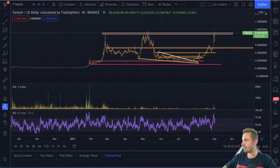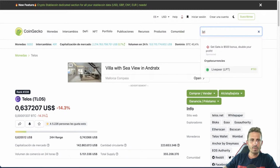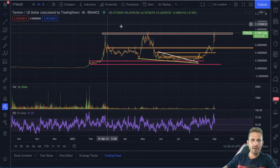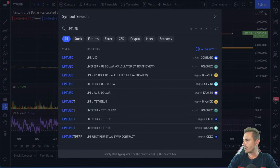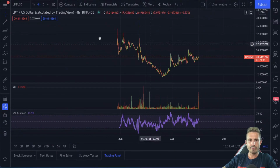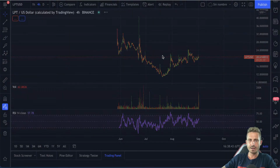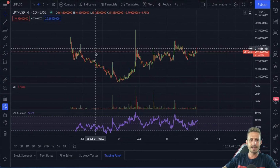Have you looked at LPT, Livepeer? No, I haven't. LPT, Livepeer, is 150 here on CoinGecko. So LPT, let's take a look at this one. How is this one performing? We do not have too much data here. Do we have data on Coinbase? Yeah, not too much data, a lot of volatility. This is because it's a low mid cap coin.